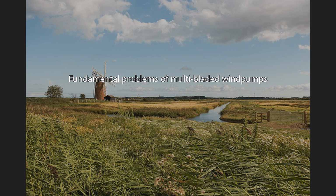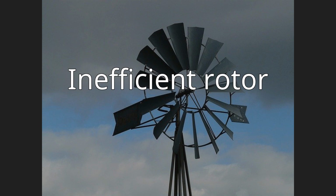Fundamental problems of multi-bladed wind pumps. Inefficient rotor. The main design feature of a multi-bladed rotor is high starting torque, which is necessary for cranking a piston pump. Once started, a multi-bladed rotor runs at too high a tip-speed ratio at less than its best efficiency of 30%. On the other hand, modern wind rotors can operate at an aerodynamic efficiency of more than 40% at higher tip-speed ratio for a smaller swirl added and wasted to the wind. But they would need a highly variable stroke mechanism rather than just a crank-to-piston pump.